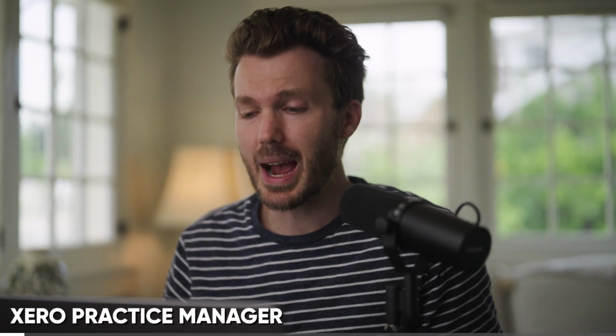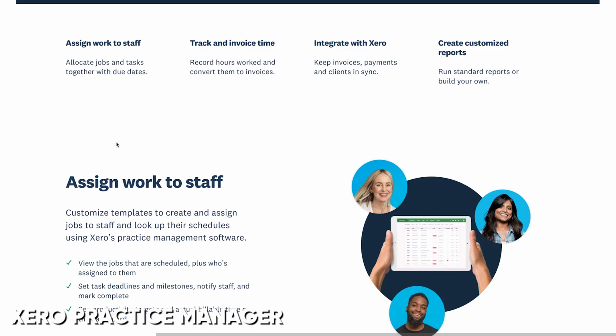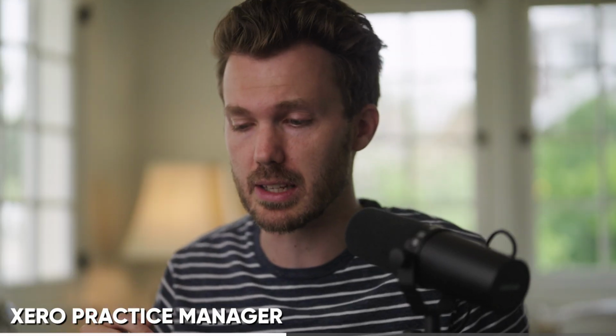So if you are a firm under 100 employees, I have no tech advice for you unless you are on one of these systems. Xero Practice Manager. Xero has a practice management system? What? I will admit, it is a little long in the tooth, but if you are a Xero firm, it's pretty good. And there's some pretty compelling Xero integrations here.